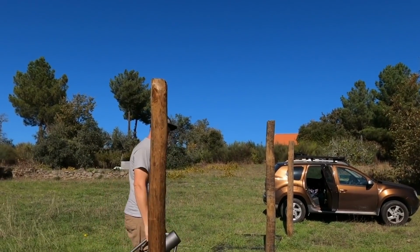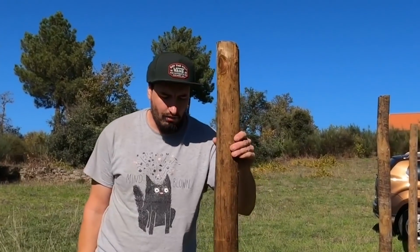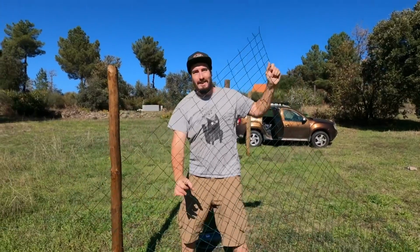I guess the first corner's done. That's hardly in at all, and it's actually pretty steady. It's like wrestling a crocodile.